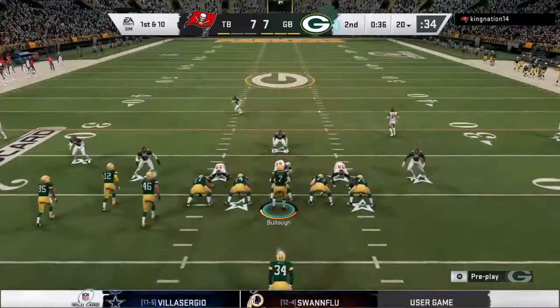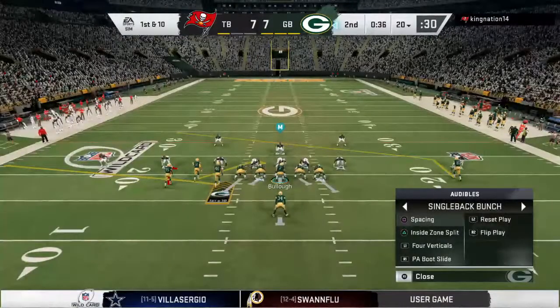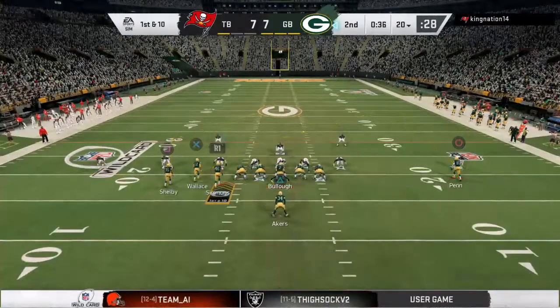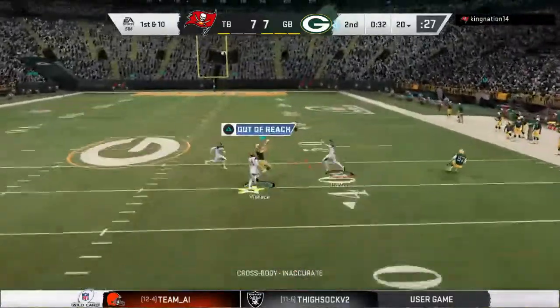About set to get this drive started. The Green Bay offense at the line. And we're under a minute to go here. What's been an even first half, all tied up. Yeah, still time to make something happen, too. A couple completions, you string them together, could get in the field goal.